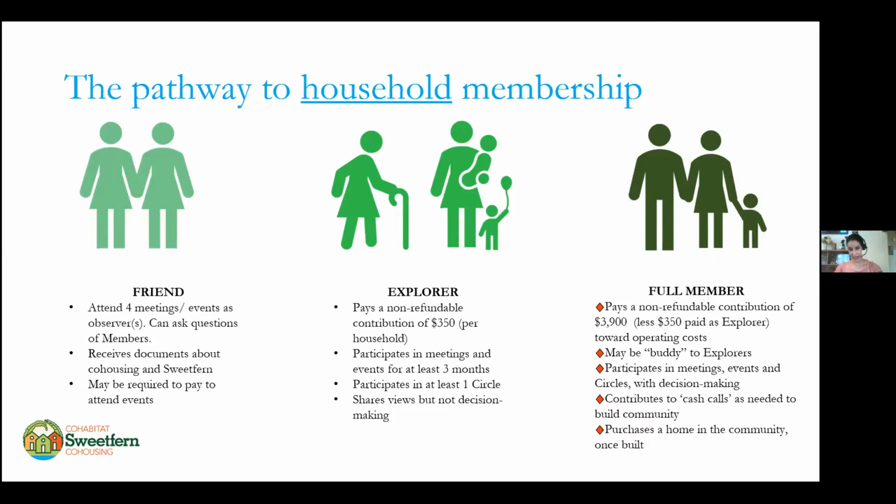And the idea as well is that an explorer would participate in at least 1 circle. And of course, the contribution of $350 per household. That's for the explore phase. Then the full member status is where all of the members are currently right now. We have all made a contribution of $3,900 minus the $350 that would have been paid by each and every one of us as an explorer, and that goes toward operating costs.